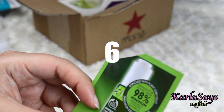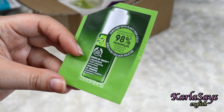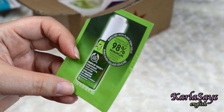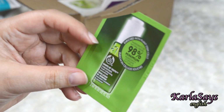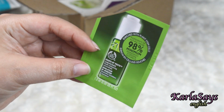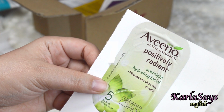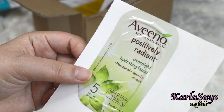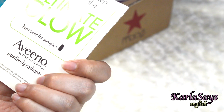Okay, this one from the Body Shop is called Drops of Youth. It was really tiny. This was kind of like a serum, but I like it. Yeah, I remember using this and I like it. Again, the amount that I got was insignificant for me to see if it had a long-term effect, but I like it. This Aveeno hydrating facial, yeah, I tried this one too, but I think it was okay. I don't think it was anything like wow.